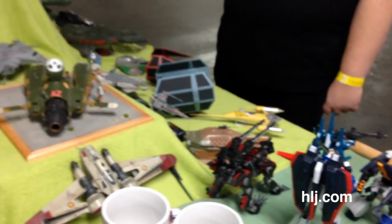Yeah, that's right. I think something isn't right here. See that? This is the only table in the entire show, and this is a pretty big show. We're here in the parking garage of a shopping mall in suburban Prague here. But there's only one table of Gunpla. So what is the problem here? Is science fiction modeling just not popular in Czech Republic?